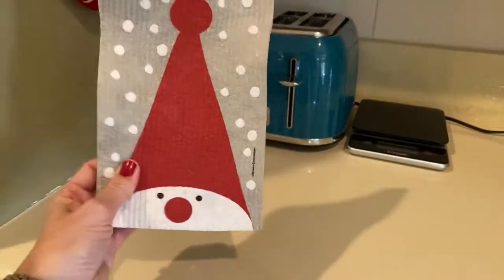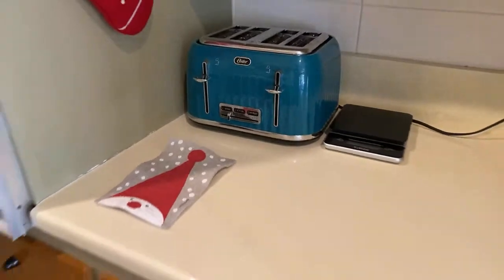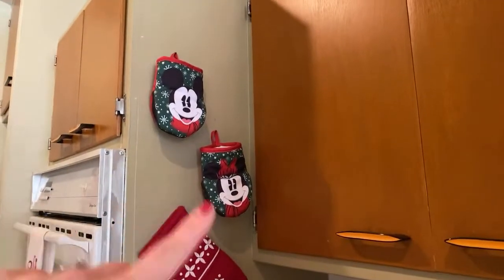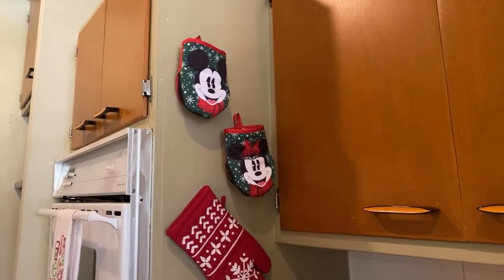This little gnome here, Christmas gnome, or elf, or whatever you want to call them. And then these I found at Burlington too. I know a lot of this is familiar. I swear new stuff is going to happen soon.